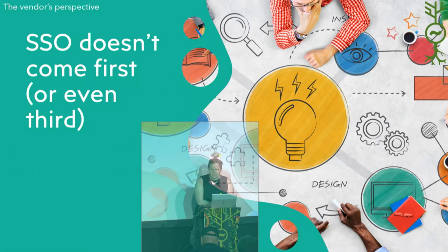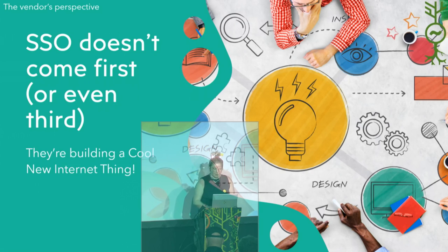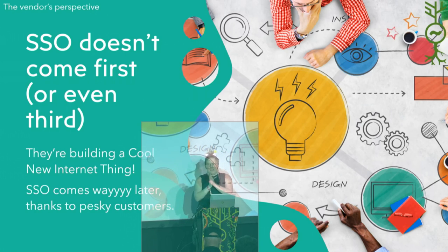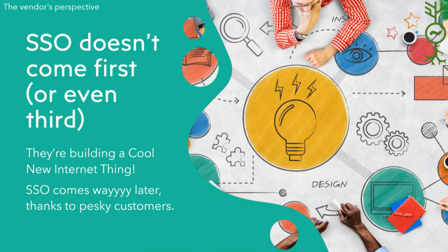When a vendor's building a product, they are probably not building SSO first. You're not purchasing their service because of the single sign-on. They're building a cool new internet thing, or maybe an awesome old thing. You're buying their service, not their single sign-on. They only develop single sign-on later, probably, thanks to some of their big customers coming in and saying, my annoying IT department said we can't have this contract anymore unless you give us this thing, so let's build the checkbox, right?